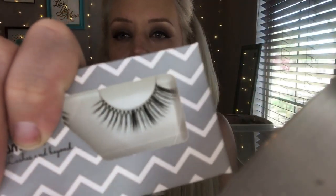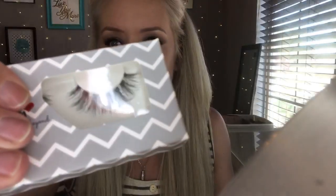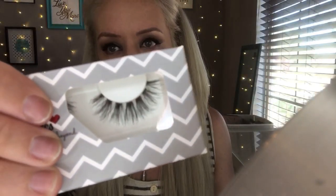I'm gonna go ahead and put some lashes on too, so if you all want to watch me struggle doing lashes, this is gonna be epic. So I'm gonna let you guys pick which style you like. Do you guys like this style, or do you guys like this style for this look today?